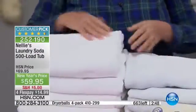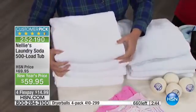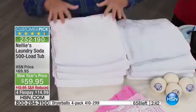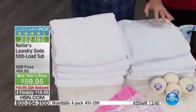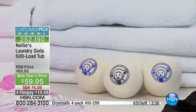And that's the difference that you can expect. Your clothes stay nicer, longer, better, softer, fluffier, whiter, brighter when you use the Nellie system. And as you mentioned, that includes our dryer balls, which are available today. Definitely ask about the dryer balls because we're very limited on those. They're always sold out. They're a customer pick.